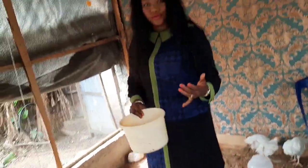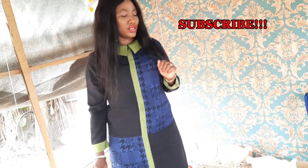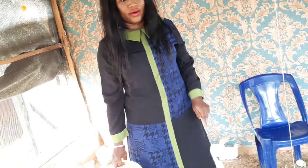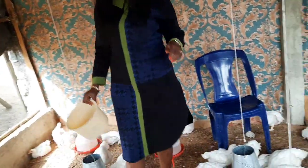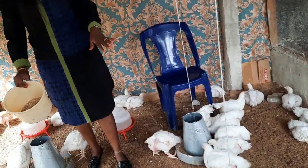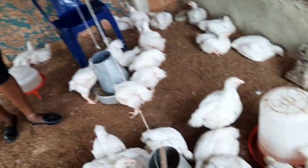We also need beddings. You can either use rice husk, sawdust, and all that. You get it. And that's where knowledge comes into play. You need somebody to put you on the type of bed that you should buy, and the kinds of feed that make them grow well. As you're seeing these birds, they'll be 5 weeks on Tuesday. So they are not even 5 weeks yet, and see how massive some of them are.